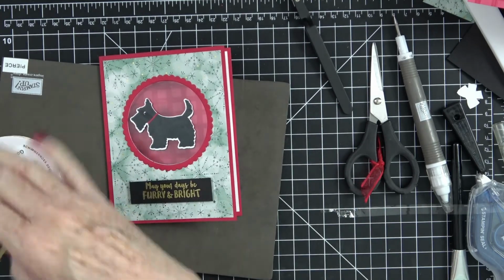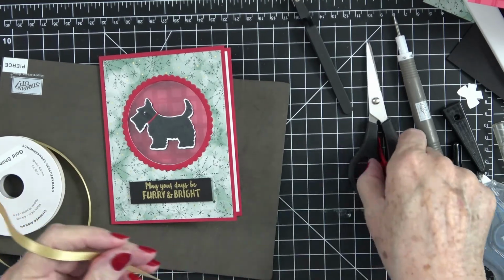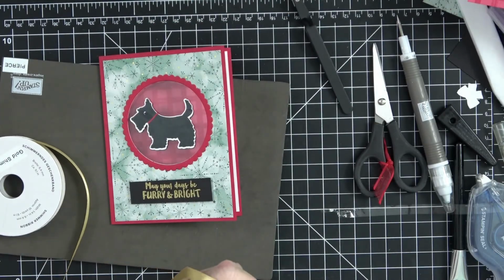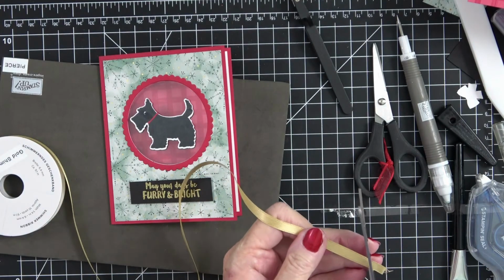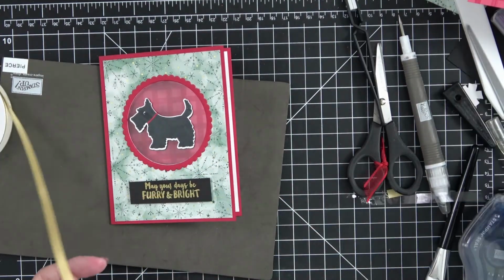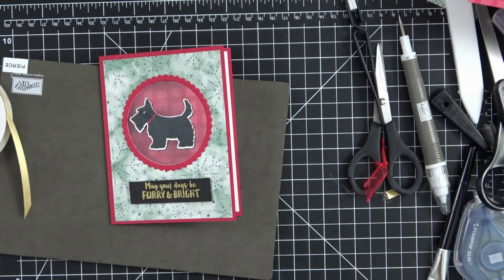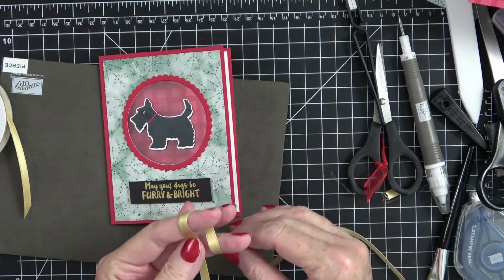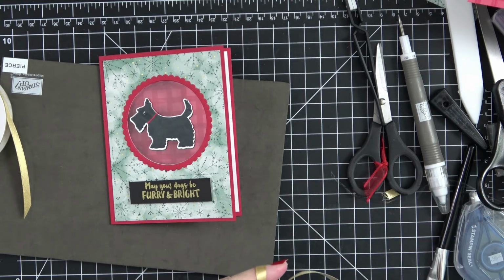So we're going to tie a small bow, and I'm just going to do a simple 1 loop bow, and I want to trim the end of my ribbon before I start because it is frayed a little bit on the end. So I'm just going to clip that off. So I'm going to cut myself off about 12 inches. It helps to have a little bit more than not enough. So now we got plenty.